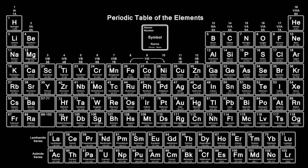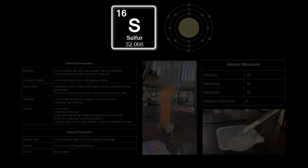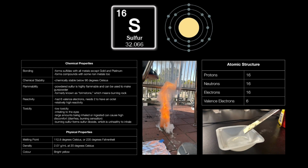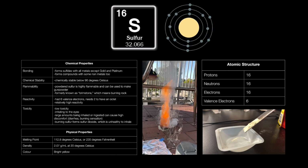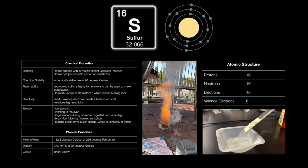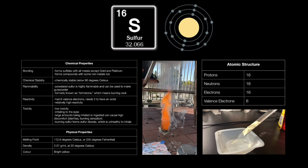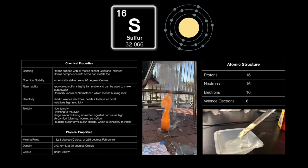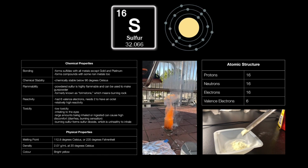Finally, let's talk about sulfur. Sulfur is found in column 6A of the periodic table and is a nonmetal. It has atomic number 16 and 41 known isotopes. It has an atomic mass of 32.066 atomic mass units and a molar mass of 32.066 grams per mole. It has 16 protons, 16 neutrons, and 16 electrons, with 6 of them being valence electrons. Sulfur forms sulfides with all metals except gold and platinum, and forms compounds with some nonmetals too. It's chemically stable below 96 degrees Celsius.